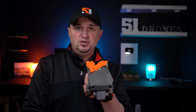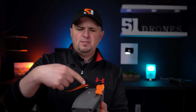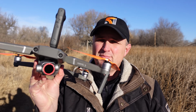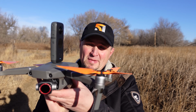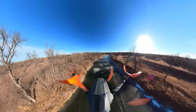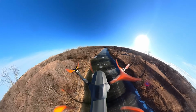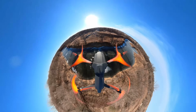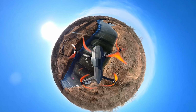When I had it on my Mavic 2 Pro, there's a little mount you can get from PGY Tech, and then I mounted it on top of this, and I got some great footage using it that way. The disadvantage is if you're doing a tiny planet, you're gonna see the drone in the shot, and I guess that kind of looks cool sometimes, but if you want to get a really cool tiny planet, you hang this below your drone.